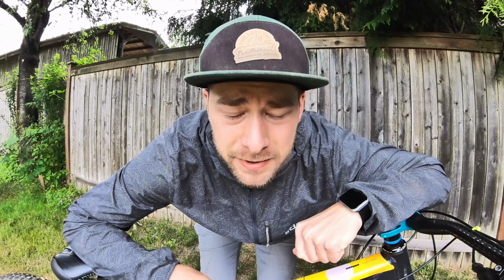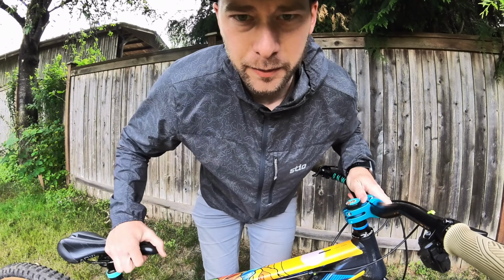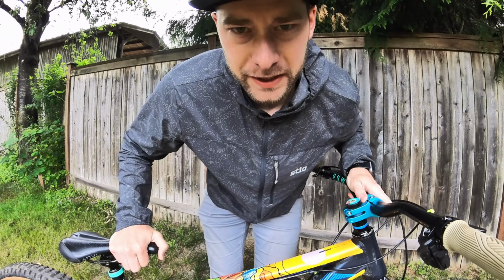By my numbers, this bike has about $800 worth of upgrades. Now, I'll total them on the screen so you can see the exact number. Everything upgraded will have the price and the description as I say them here. Grips, brakes, fork, shifter, derailleur, front tire, back tire, pedals, stem, stem cap, bars, dropper post lever, dropper post. I guess that's it.